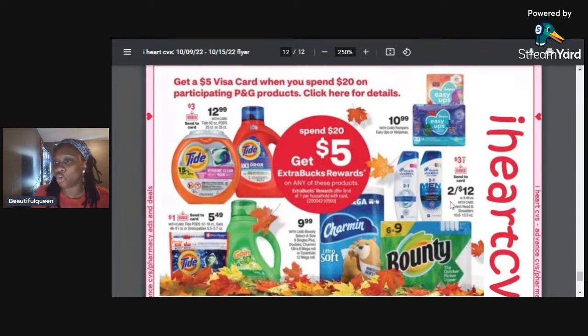We got the Head and Shoulders 2 for $12. I mean, it all depends what you need. For me, I always go for laundry and paper products. You could pick up a Charmin and a Bounty for $9.99, totaling $19.98. You might get a $3 Charmin Bounty CRT. You might could use the digitals, whatever you use in your household.